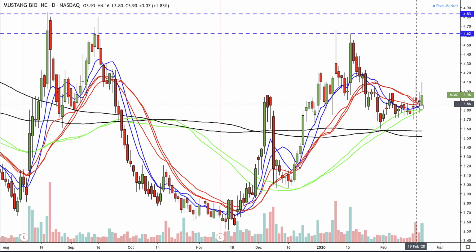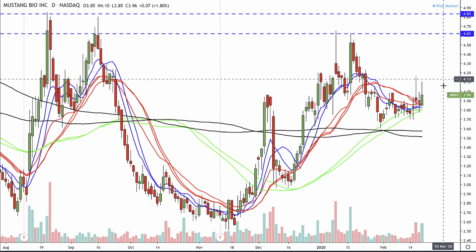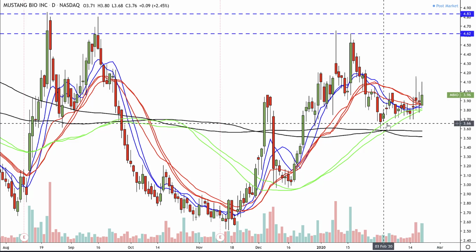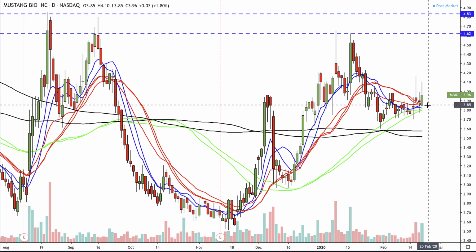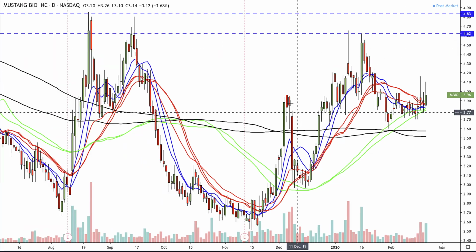I think the stock really needs to get above $4.16. That's where the real move will start. Above 416, that's where people will start getting FOMO and jumping in. Right now, our stop's at 367. I'm going to keep my stop loss there. If next week we get above $4.15, then I'll probably bring my stop to like 384, right? So what I want to see is this get above here. Once it gets above here, I'll bring my stop to right under here. But that's the trade that I'm in on the MBIO.